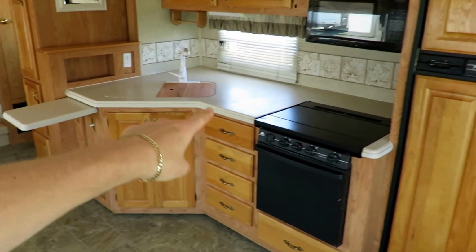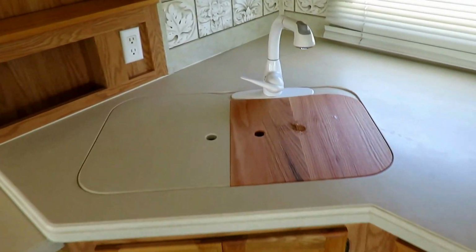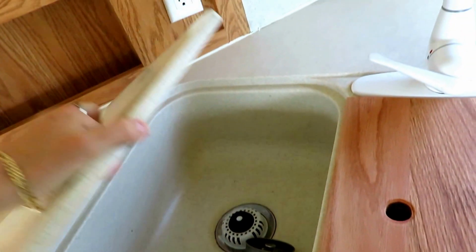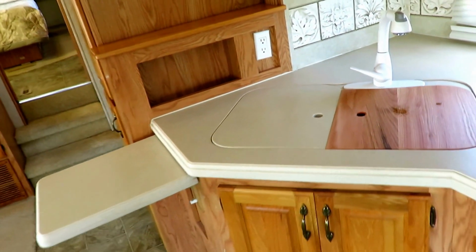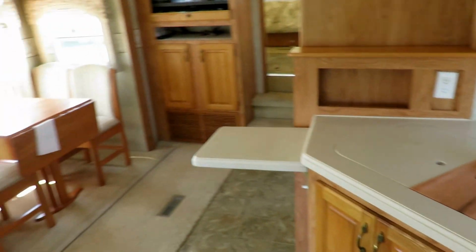This is a one-piece molded countertop, even the sink. If you take a look here, it looks like someone had fashioned or replaced a sink cover at some point, but you see that it's seamless. There's no way for water to penetrate in here. I've always liked that system, and I think this supplier simply moved away from the RV business, and that's the only reason you don't really see it used a lot today.